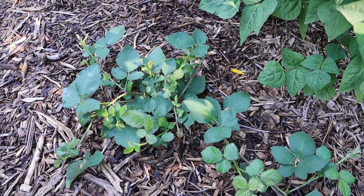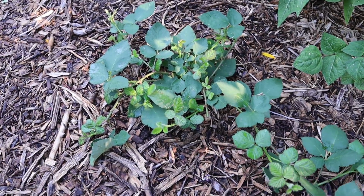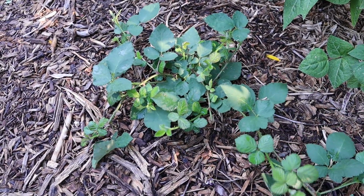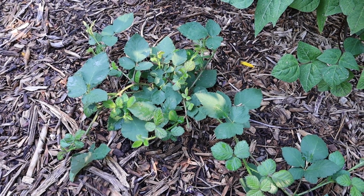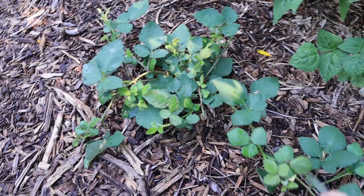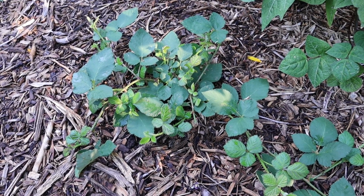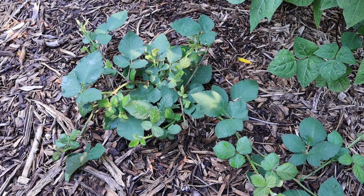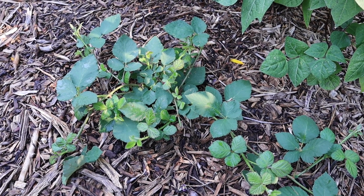When I started doing garden tours, we weren't sure what this little guy was growing at the side of the path, but we've since determined that it's a wild blackberry and not a thorned raspberry that I thought it might be. But I'll probably get out today and dig that up because they are known to be invasive, so I definitely want to put that in a pot and see how it does.